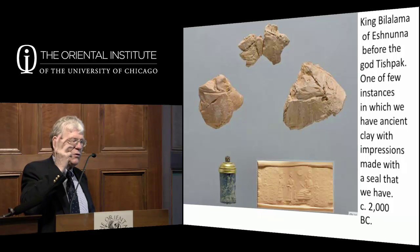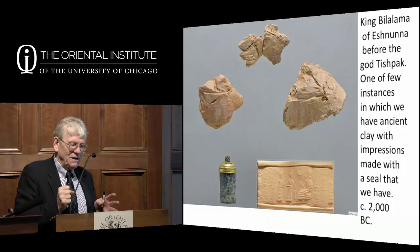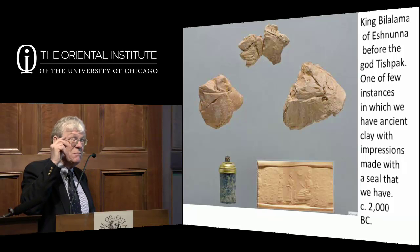Maybe because, well, we know there's a lot of recycling that goes on. We know that they take the clay off these things and they put them down in a basin, and then they pound them up and they put water on it again, and they remake the clay and reuse it. The reason for that is that in order to make really good clay impressions, in order to make good tablets, it takes a lot of work. You can't just take any clay and do this.